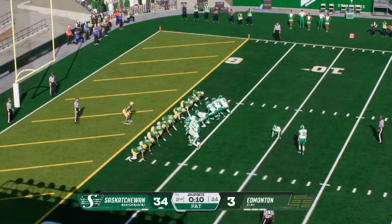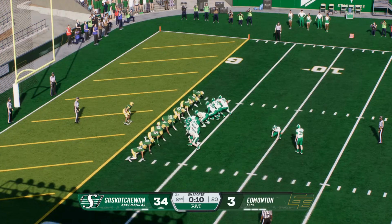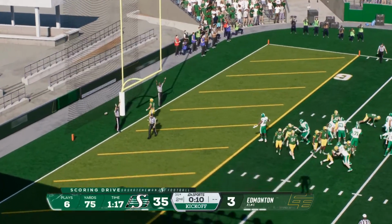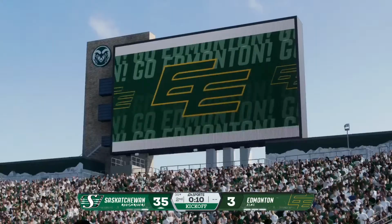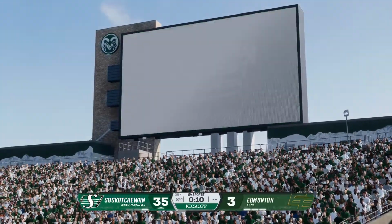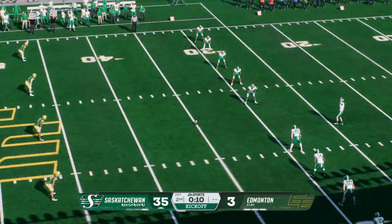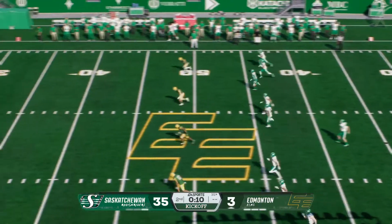Lining up to tack one more onto that lead. And the extra point is true, and the score is 35-3. So that was a 6-play, 75-yard drive, and the scoring play comes on a touchdown pass from 22 yards out. Kickoff unit getting some extra work as this lead has really grown.